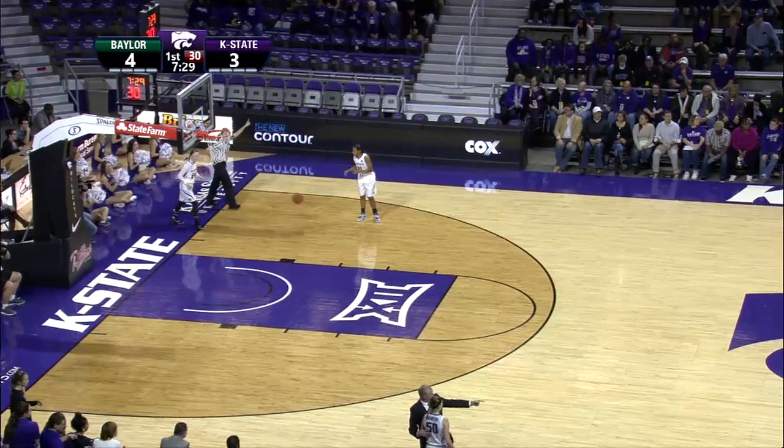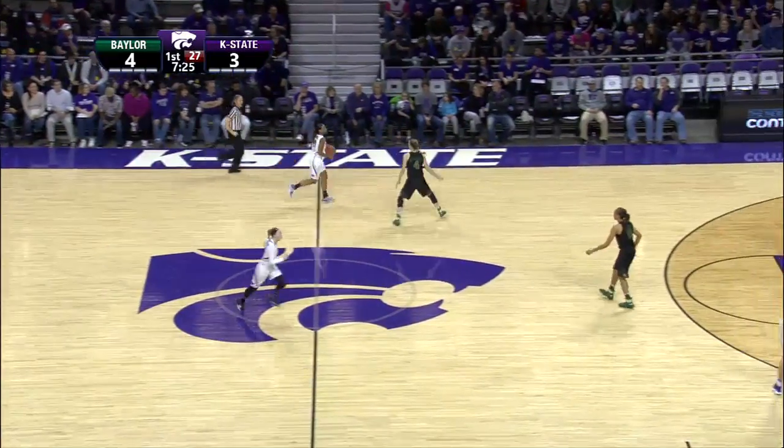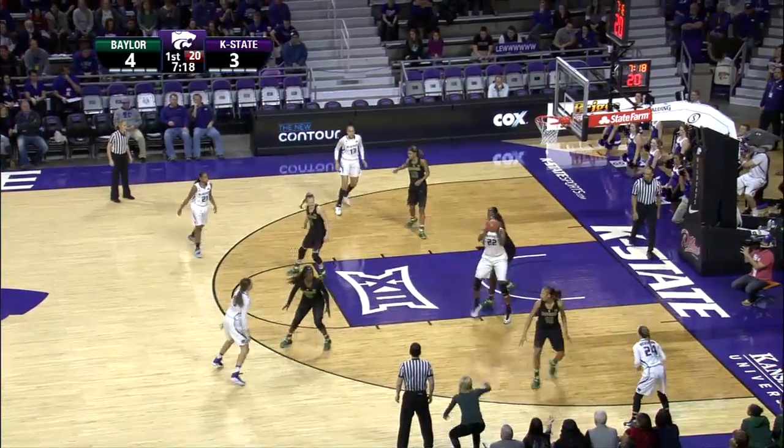Well, Jeff Mittie pretty open about how frustrated he was with Bree Lewis defensively against Iowa State. They really hit K-State hard in the paint. Uncharacteristically bad defensive effort for the Cats inside.